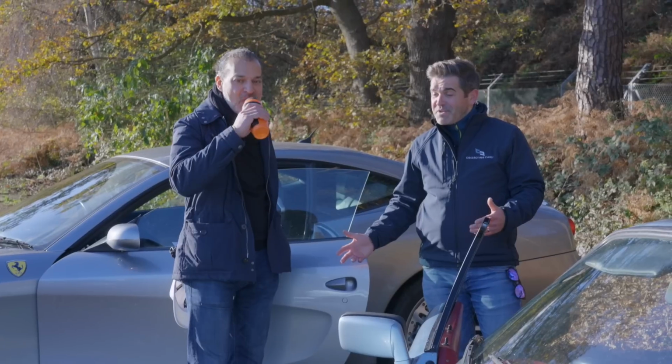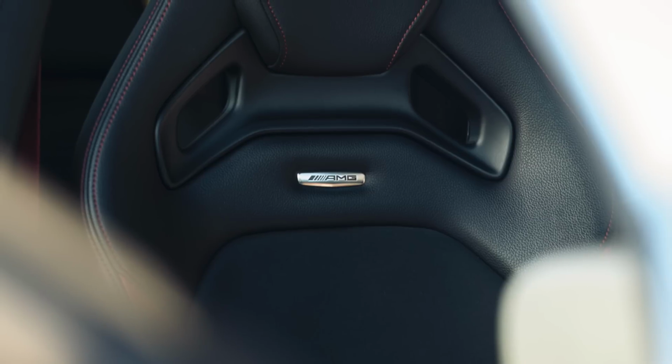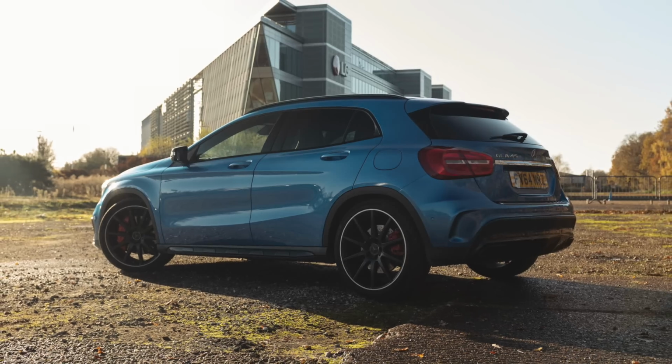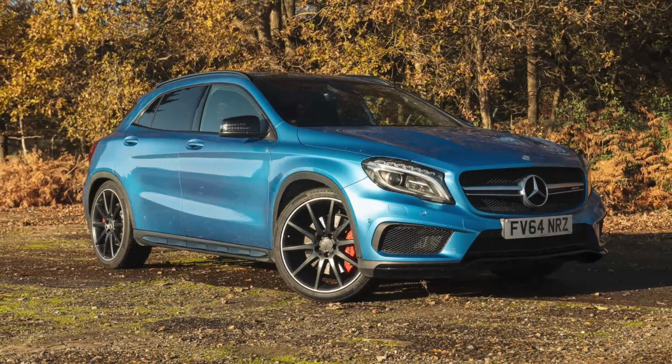Thanks for coming and showing us your lovely 930 Turbo. We're also photographing 2 other Mercedes-Benz here, which are coming soon to Collecting Cars, a GLA 45 AMG and an E63 AMG 5.5 bi-turbo. So keep an eye on the site for those 2.